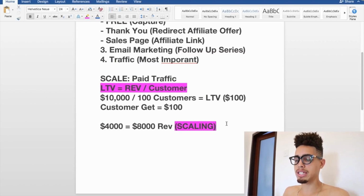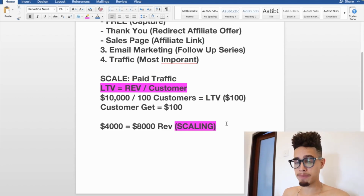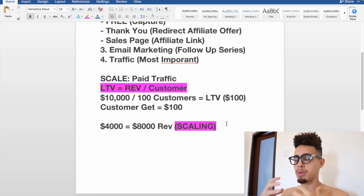So what I'm gonna start doing is spending $20 per day, then I'm gonna start making $40 per day in expected revenue. Then once I start spending $100 per day, I'm gonna start getting $200 per day in expected revenue. Then eventually my ad budget is gonna get bigger, so I'm gonna start spending $250 per day and making $500 per day in expected revenue. Then I'm gonna start spending $500 per day, because as I get more money, I'm gonna have more money to reinvest back into my business, and making $1,000 per day in expected revenue, guys.